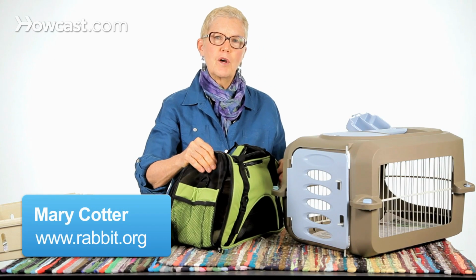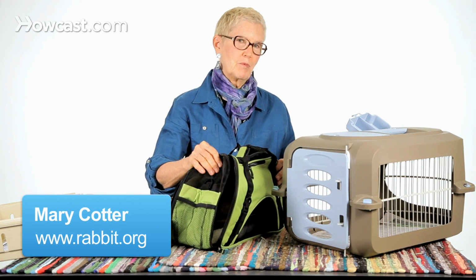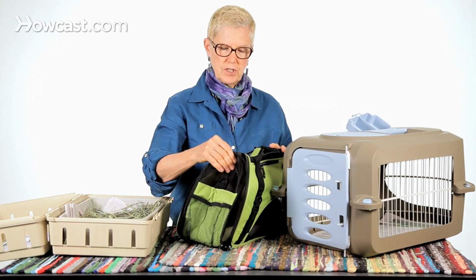So a lot of people want to know, what's the best way to travel with a rabbit? What kind of carrying case is best? Well, there are probably as many kinds of carrying cases out there as there are inventors, so we just have a small selection here to show you the major differences.